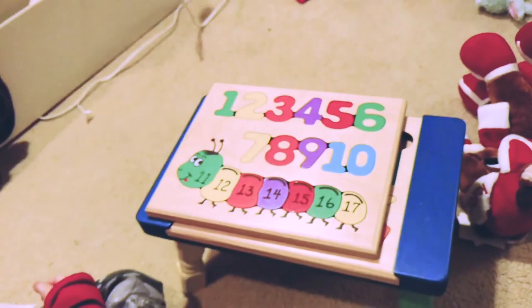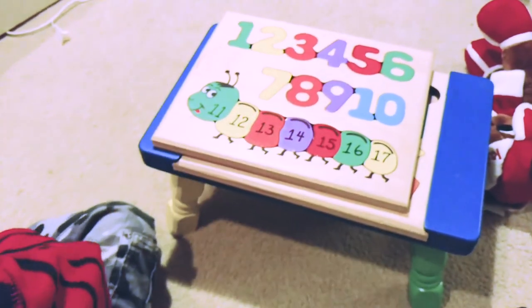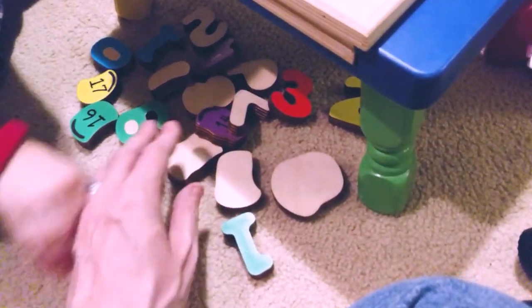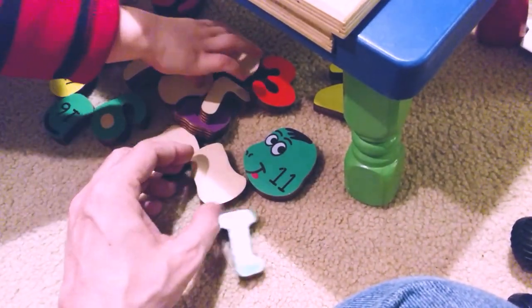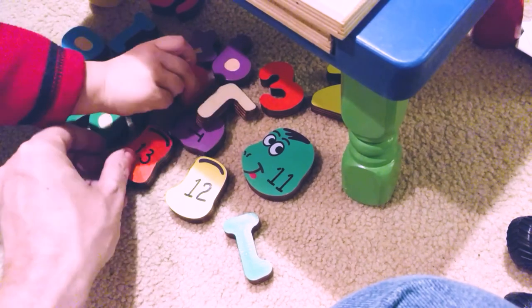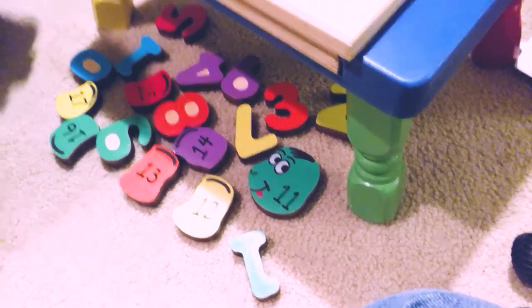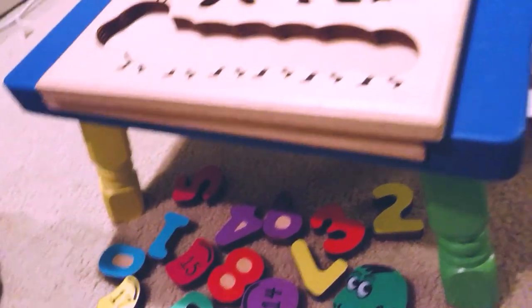1, 2, 3, 4, 5, 6, 7, 8, 9, 10, 11, 12, 13, 14, 15, 16, 17. That is very good. Give me five, bud. All right. You want to do it again? We got all the stuff. We'll flip them all around. Bloop. Bloop. You got it all? We got them all?